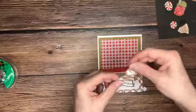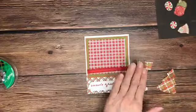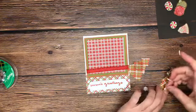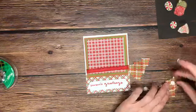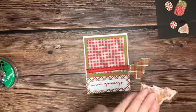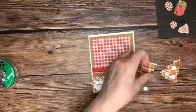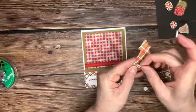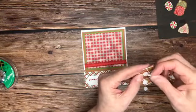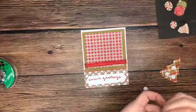And then I'm going to take a couple of these trees, and so they look like little iced gingerbread cookies. And of course, we will pop them up as well. You can see how cute this paper is. Just darling. And we'll add a couple dimensionals to this other one. And these were not hard at all to fussy cut. I'm not a great fussy cutter, but these images were pretty easy.